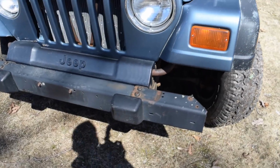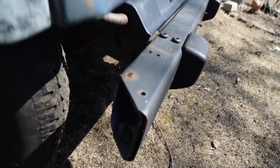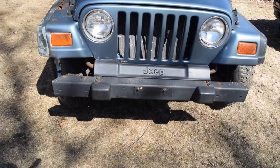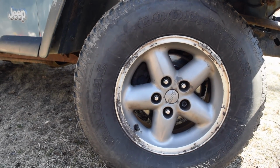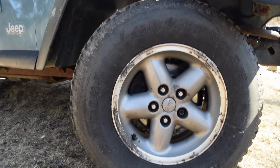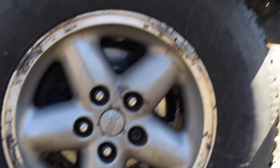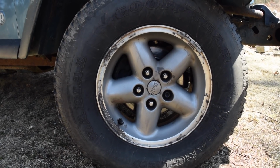Now, front and rear bumpers have both had the end caps removed, not in the best form. They look like they were just cut off, but it does help the look of the Jeep very much. Now, all four of the wheels are definitely going to need to be cleaned up. They are corroding quite a bit. I already hit them with some wheel cleaner, pretty strong stuff, and it cleaned them, but it did not do anything else. So those are damaged, and I'm going to need to clean those up.